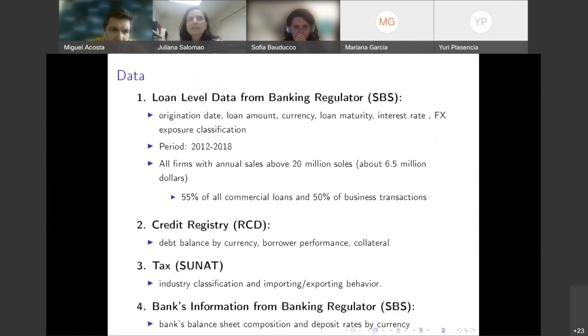We'll also show you some statistics for other Latin American countries and make the point that what we observe for Peru seems to generalize for all the countries that allow this type of dual currency in their deposit and loans banking sector. The most important piece of data is that we observe interest rates on loans in local currency, which is soles, and foreign currency, which is US dollar. Although there's no restriction on what currencies banks can give loans in, these are the only two currencies that we observe banks are actually giving loans or firms are taking loans in.